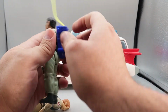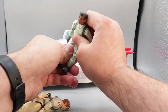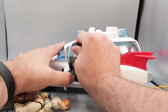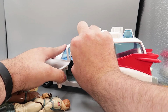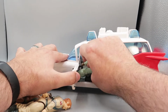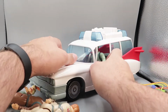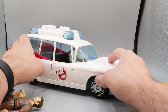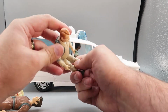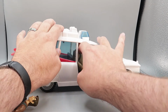So let's see. Technically, Winston was always the driver, if I remember right, so we'll stick him in the driver's seat. Get in there, Winston. This is the first time I'm attempting this, so they may be a little sticky at first. All right, so Winston seems to be in there. And then we'll put Ray in the passenger side, because they like to talk. I remember that from the actual movie, so I'm sure it was the same in the TV show. So, get him in there.